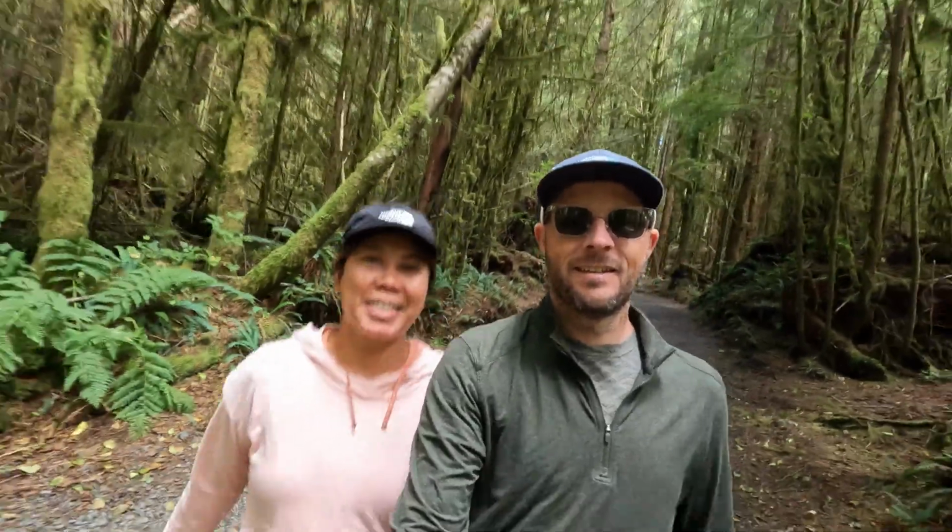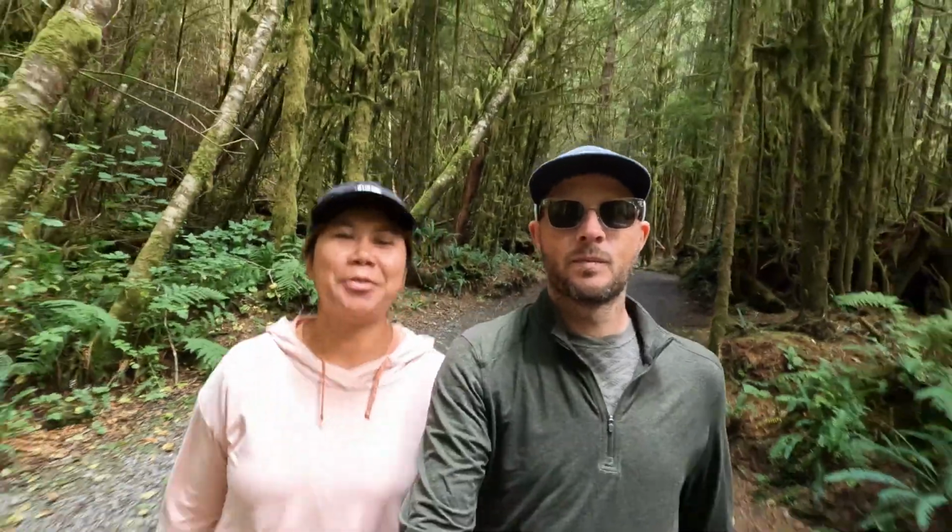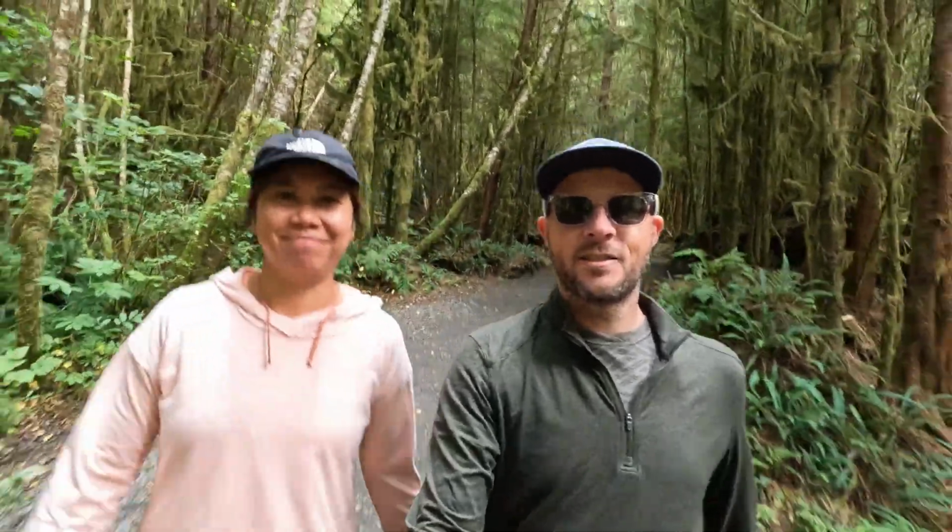Hello everyone, we're at Sombrio Beach. We are on a quest to find a hidden waterfall today. We have driven all around Vancouver Island on some of the smallest, windiest, sketchiest roads to get here. And now we're going to do a 1.4 kilometer out and back hike and hopefully find this waterfall. So let's go.